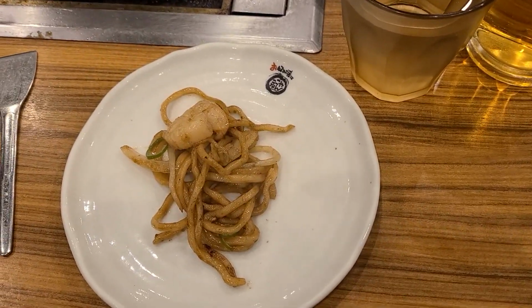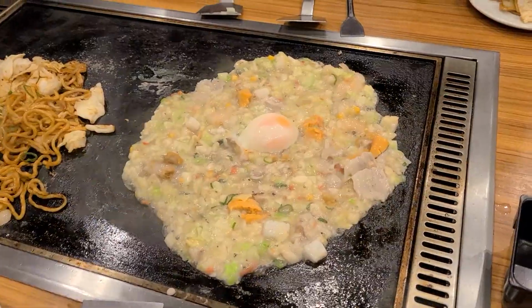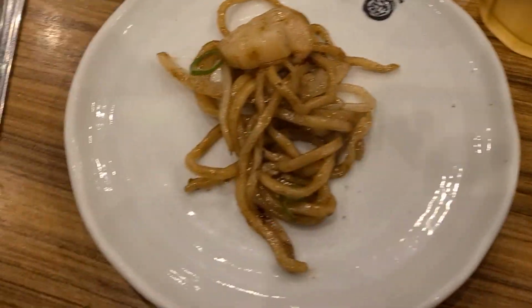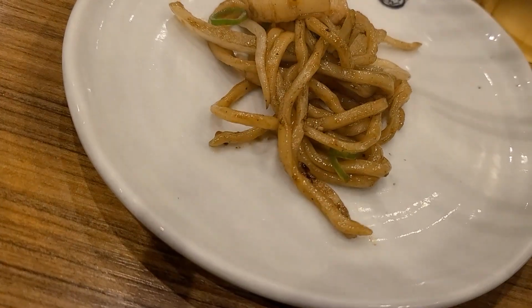Guys, you saw the cooking process. We're at this Okonomiyaki place called Coco something here in Kyoto. We didn't make it to Omurice Kichi Kichi, but we got the cope here. Let's get into it. How does this yakisoba compare to Mount Fuji's yakisoba?